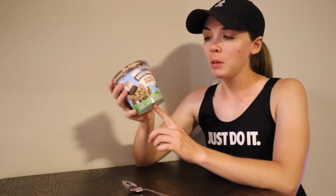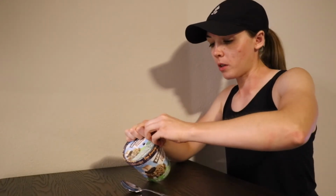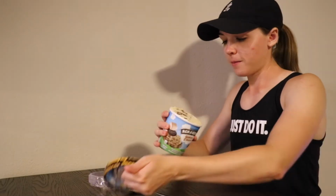So this one is called Gimme S'more. I haven't had this one in a long time, but it is such a good pint. This is toasted marshmallow ice cream with chocolate cookie swirls, graham cracker swirls, and fudge flakes. We're gonna go ahead and taste this. Of course, when I decide to open it on camera, I can't get it open.